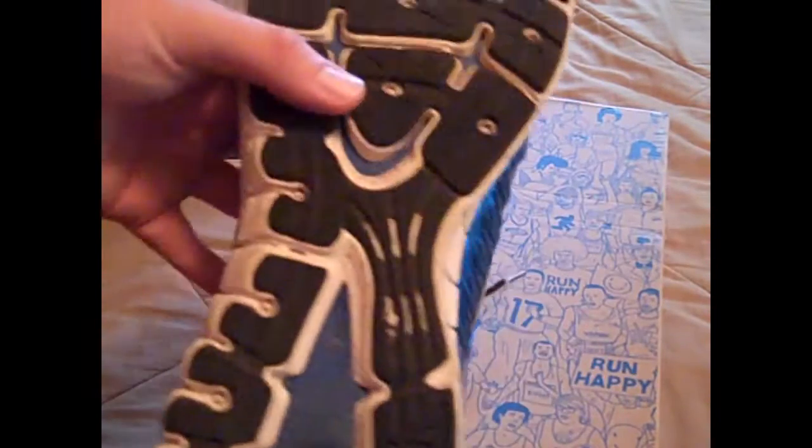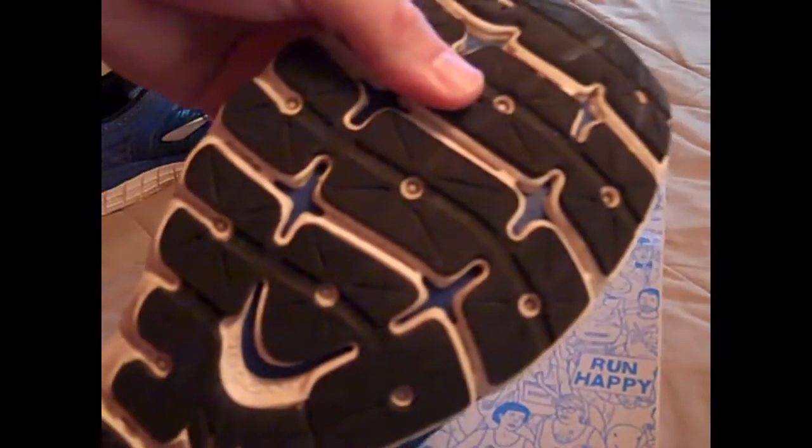Here's what we could call our traction plate on the bottom, if I can use a football cleat term. But the sole's very flexible.